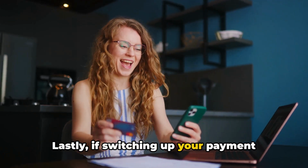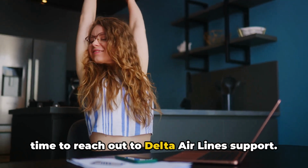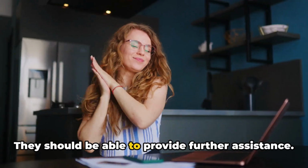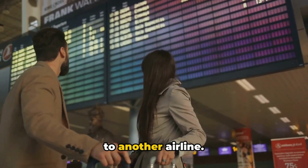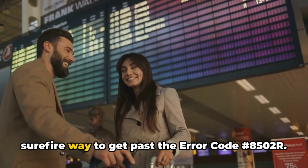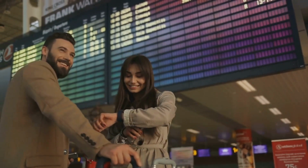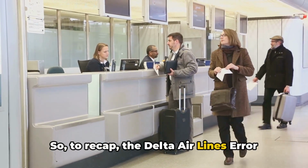Lastly, if switching up your payment methods doesn't solve the problem, it's time to reach out to Delta Airlines support. They should be able to provide further assistance. And if all else fails, consider switching to another airline. It's not the ideal solution, but it's a surefire way to get past the error code #85502R.